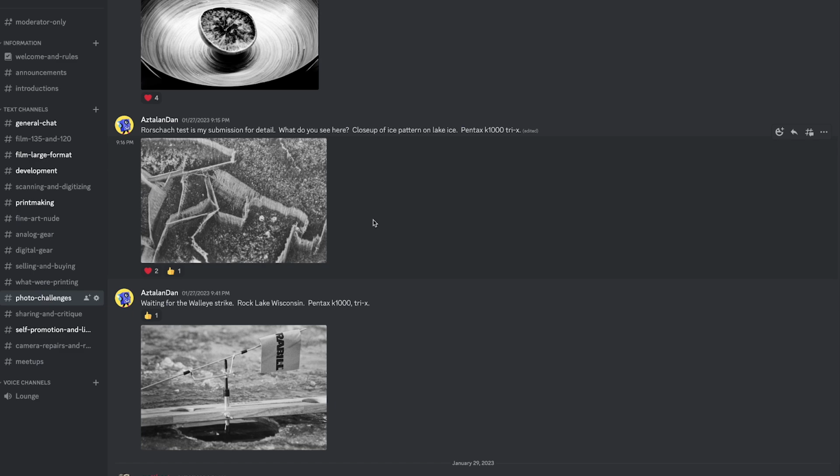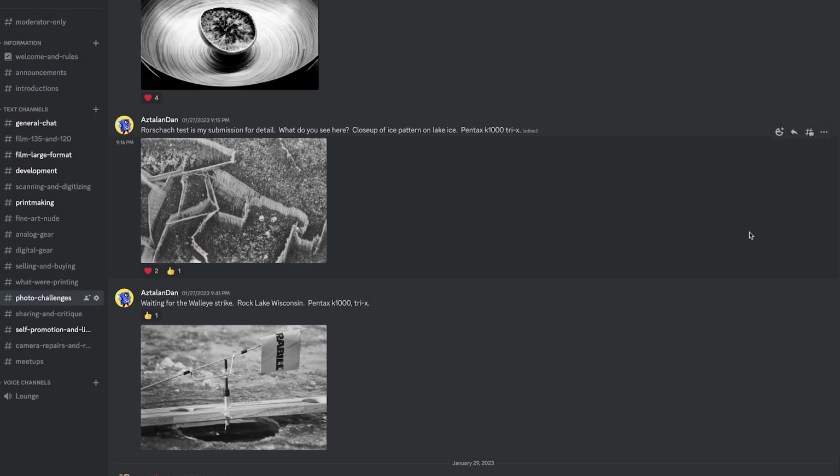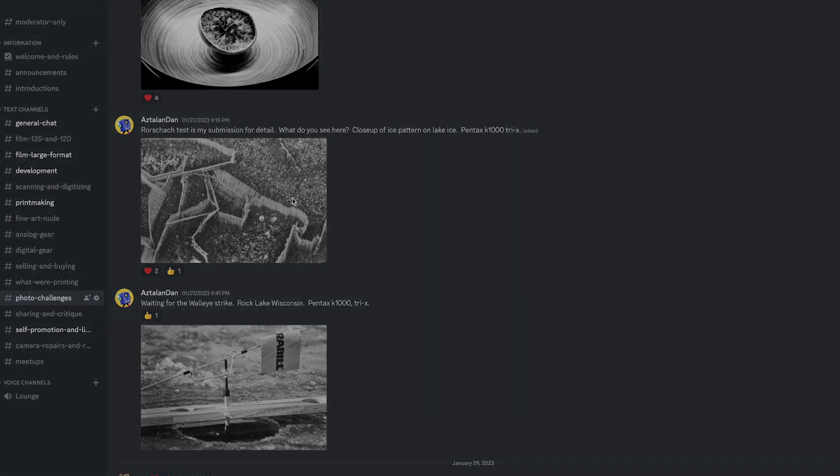Azet Landan, Rorschach. What do you see here? Damn, dude. If I didn't know it was ice, I'm not sure I would know it was ice. Pentax K1000 with Tri-X.